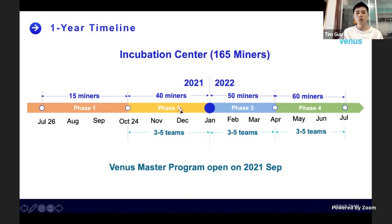We will try our best to utilize this program too. Phase 2 will be from October to the end of this year, and we will bring about 40 miners. For 2022, we will bring about 50 to 60 miners. In total, there will be about 165 miners together.